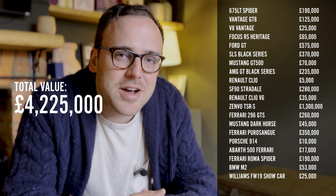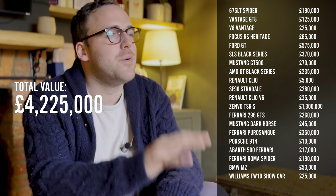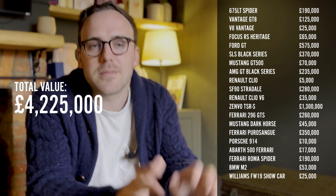Price-wise, really hard to put a figure on this. We've seen other show cars from Williams sell in the region of £25,000. That's where we put the value on this, 25k. There we have it then, all 19.5 cars of Shmee's collection, valued, no AI, no fake voiceover nonsense, proper human-driven valuation based on hard data.